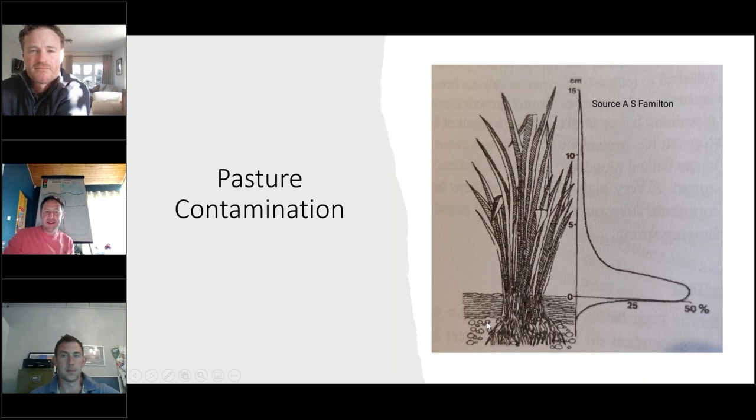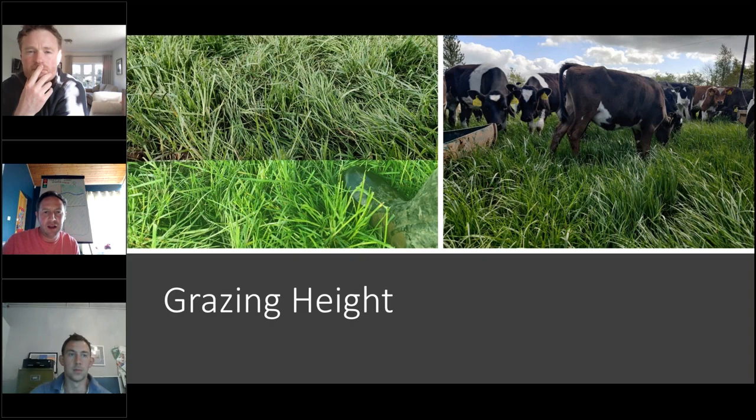There it is. Can you see this pasture contamination? So you can see here's the level of the viable, infective-stage parasites at the different heights in the grass. You can see down low is where the biggest contamination is, and up high is very little. So with that in mind, we work a long grazing grass for the calves. Now this is just the calves, I'll stress that.